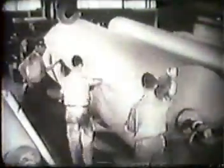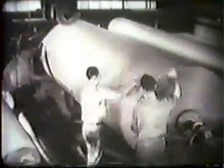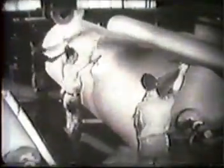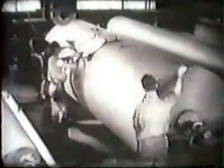Here is a common sight in the mill. These men are taking samples for testing before the sheet is slit. Samples are taken also after slitting. A double check on every roll of board produced. You remember that we stopped off to visit the plant control laboratory? Well, here is another laboratory located in the mill right alongside the paper machine.